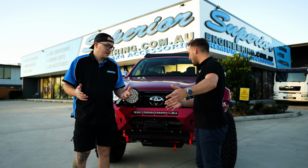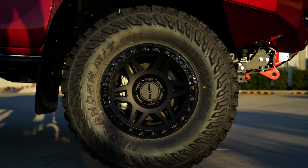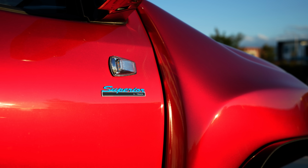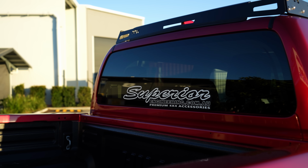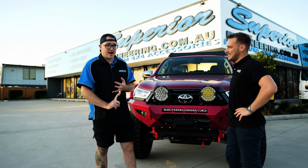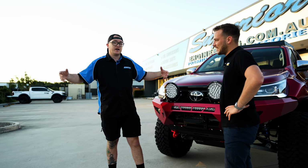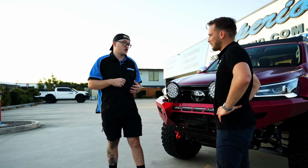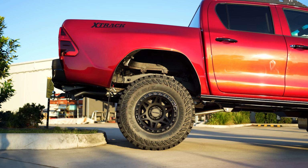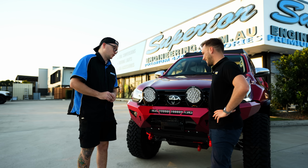I know we've spoken about it a few times, but tell me again, what have we done? What is this thing capable of? Everything. It's 6 inches taller than it was from factory. It's now on 35s. It's 12 inches wider than they come from factory. So we've done wider upper and lower control arms to get the track in the front, and then a full custom diff with our core conversion in the rear. So yeah, it's tall, it's wide, it's killer, man, and it's been resprayed. It looks absolutely unreal in the red.